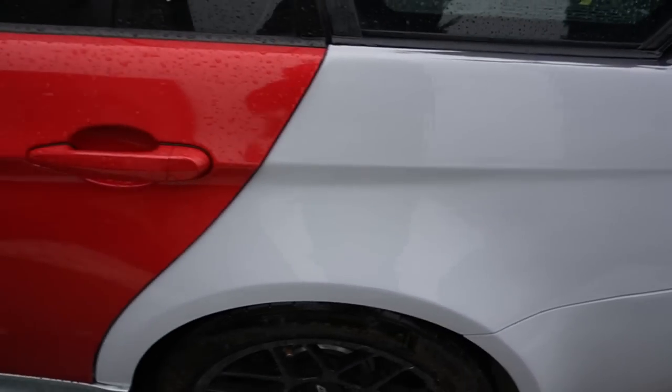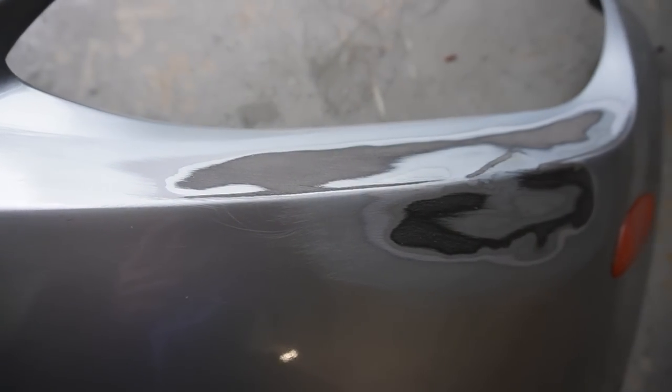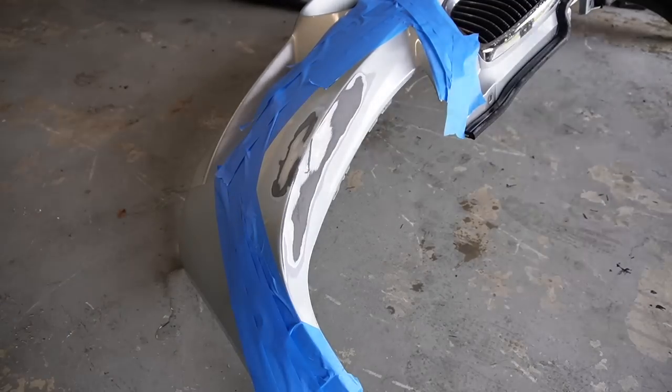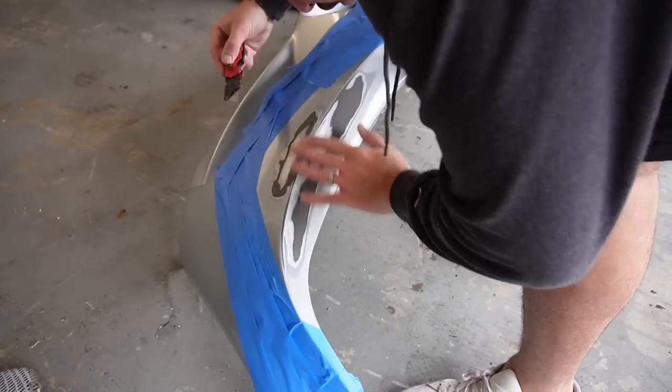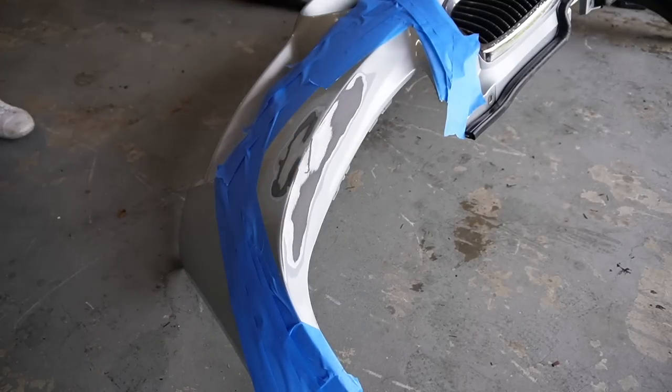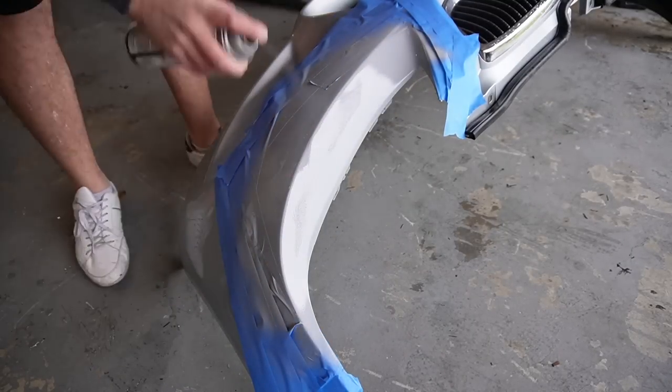Everything else is pretty much prepped up in the rear. It is time to finally start working on the front bumper. The front bumper also has some imperfections. I went ahead and sanded it completely down, and we're just gonna throw some primer on there and then sand it some more, going back and forth so that the bumper is as smooth as it can be.